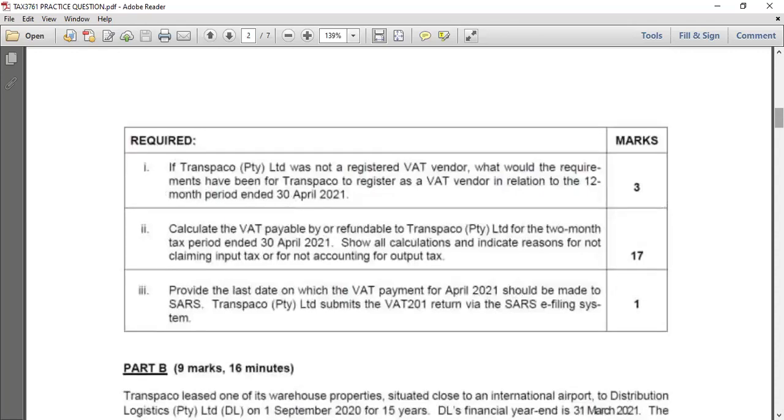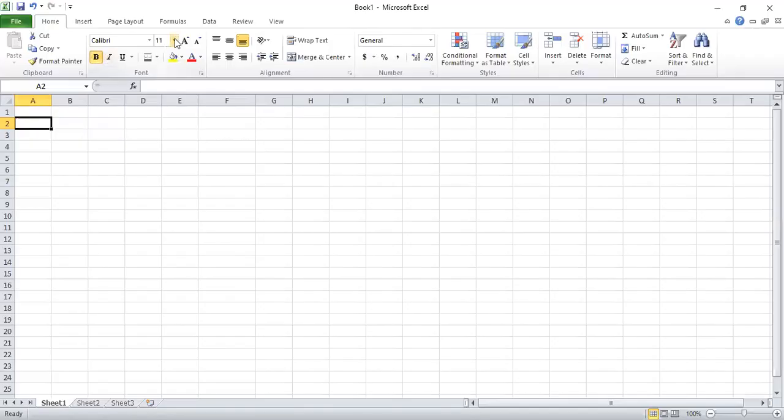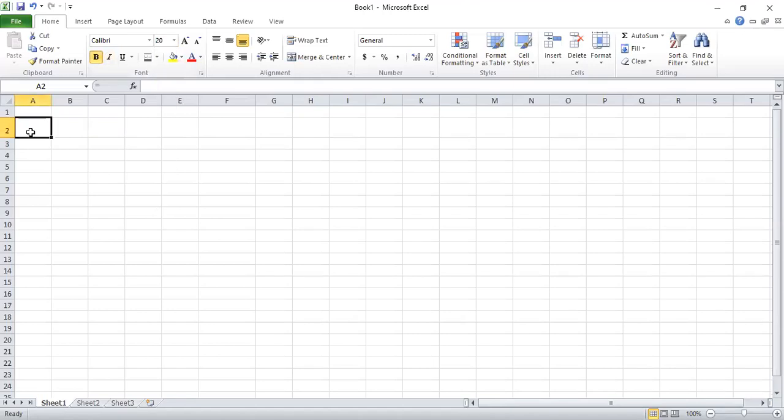If Transpaco Limited was not a registered VAT vendor, remember that they said this one is a registered VAT vendor. If it was not a registered VAT vendor, what would the requirements have been for Transpaco to register as a VAT vendor in relation to the 12-month period ended 30 April 2021? Right. There are two ways in which a VAT vendor can register. Remember that you can either register voluntarily or you can be forced to register for VAT. Those are the two ways. You can either register voluntarily or you might be forced to register for VAT.